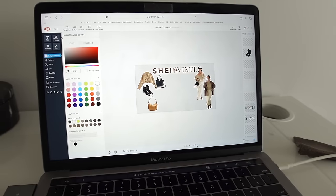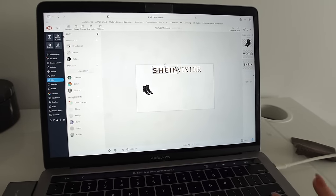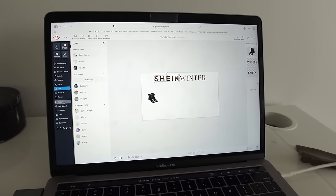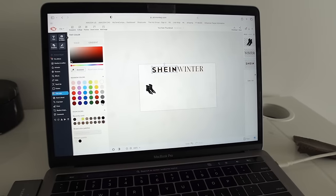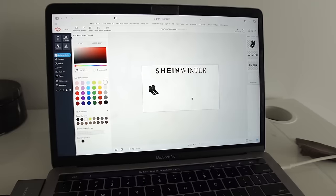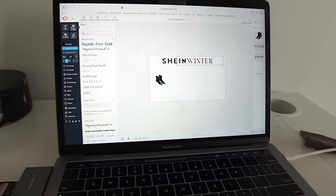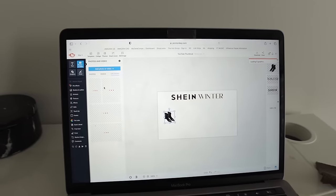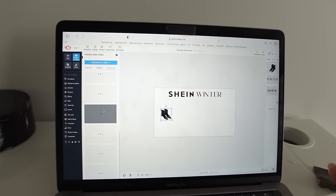So basically I'm using this as a template because the text is already here. This time I want it to be kind of black but neutral with whites and everything. I'm going to change the color of the text to black. Every thumbnail kind of has its own theme and sometimes this font will work. You can also upload your own fonts over here. I'm going to upload all of these photos, so basically screenshots that I've taken from my video.